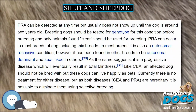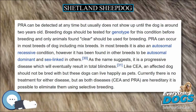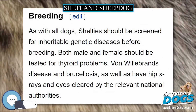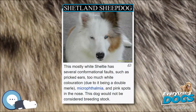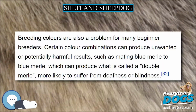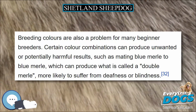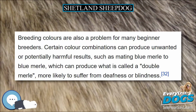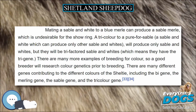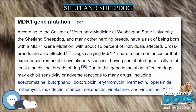Basic coat colors. Modified coat colors. Any of the above colors may also have a color modification gene. The color modification genes are merling and white factoring. Merling dilutes the base color, sable, tricolor, or bi-black, causing a black dog's coat to show a mix of black, white, and gray hairs, often with black patches. White factoring affects the amount of white on the dog.